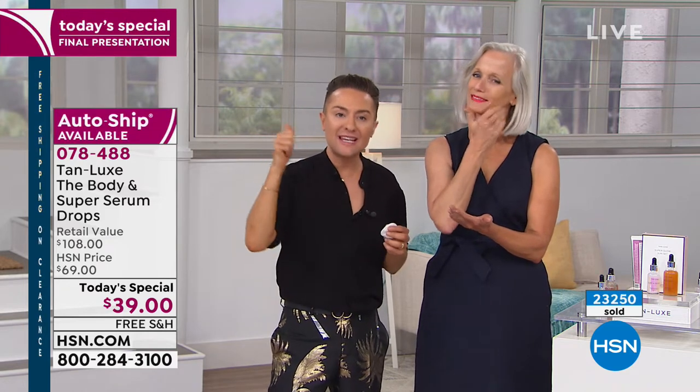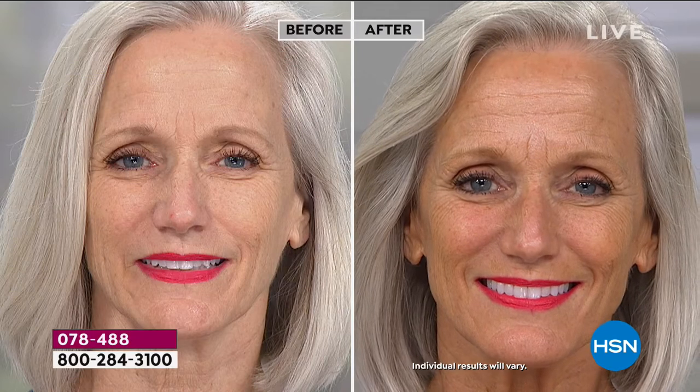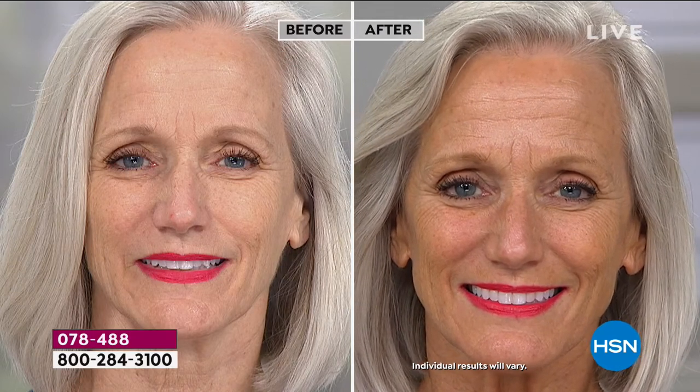Super Serum will even your skin tone, plump, boost, cancel out imperfections, but it will also give you that gorgeous, radiant glow. But here's the thing, you don't have to mix it with anything, like the body drops. You just apply it by itself. That's all you have to do, right? You just pop it on once or twice a week, and literally, look, within 2 to 4 hours, I don't know about you, but Jan, I think you look 10 years younger.